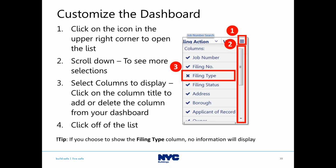All right, so basically you're going to get that drop down and it shows you what your possible columns are. If there's a check mark next to the name, that means that column's already showing. If there's an X, it's not. And our disclaimer here is if you do choose filing type to show, it's not going to display any information. So don't think that there's an error there or that you're not seeing something you're supposed to be seeing.